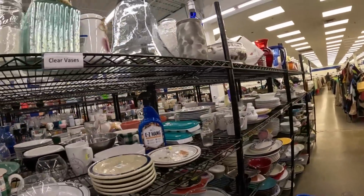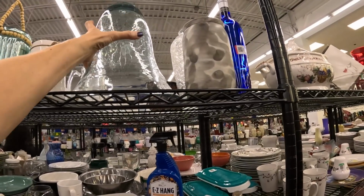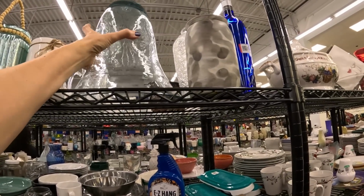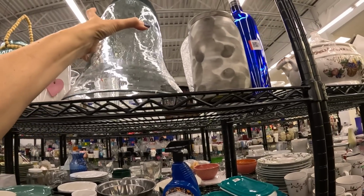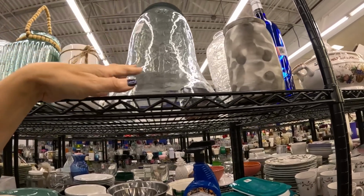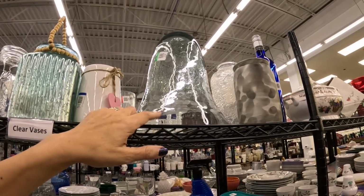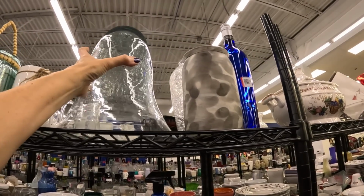Am I seeing anything? Oh, this is like a cloche, right? This is a garden cloche. Oh, I kind of like that. Because, you know, why not buy all the big glass items? Wow, that's pretty. Do people even want cloches anymore? Oh, you know what would be really pretty? To create a snow scene with little miniature Santas under there.